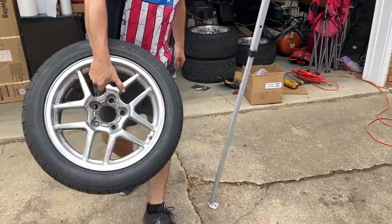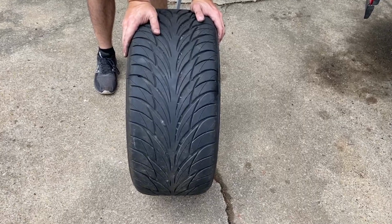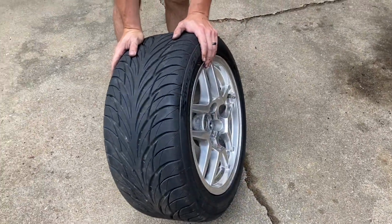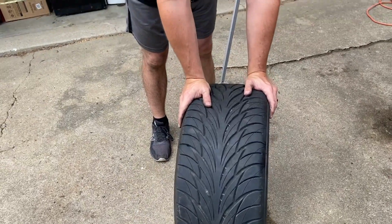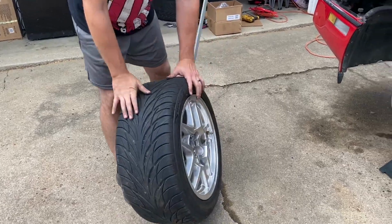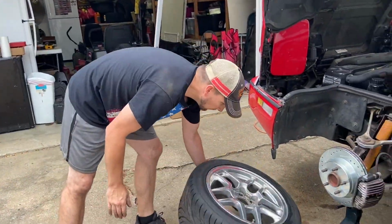So here we are. I got a set of 4. Got the center caps over there. I got all 4 of these for 500 bucks. That's a lot cheaper than I could buy the wheels for, let alone wheels and tires. So I got a good set of wheels for this thing. I've been wanting to get these on the car for a really, really long time.